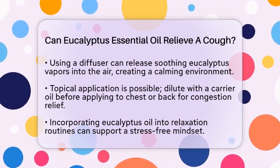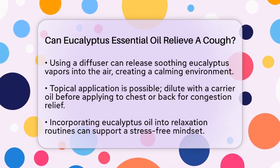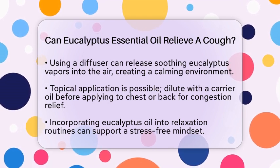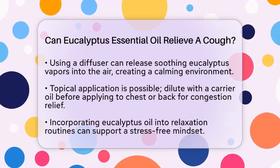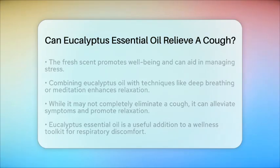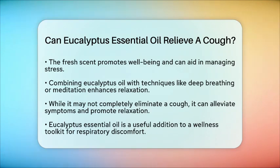Incorporating eucalyptus oil into your relaxation routine can also support a stress-free mindset. The fresh, invigorating scent promotes a sense of well-being, which is helpful for managing stress. When combined with relaxation techniques like deep breathing or meditation, eucalyptus oil can enhance your overall sense of calm.